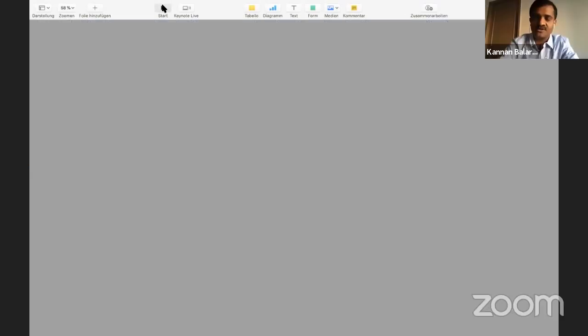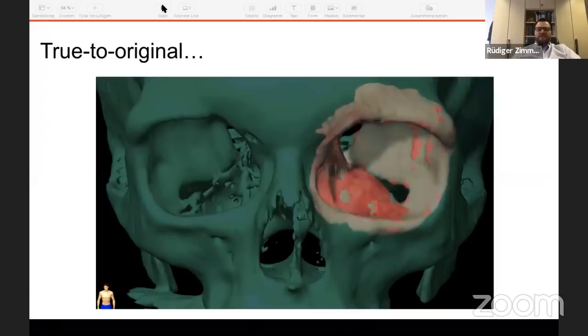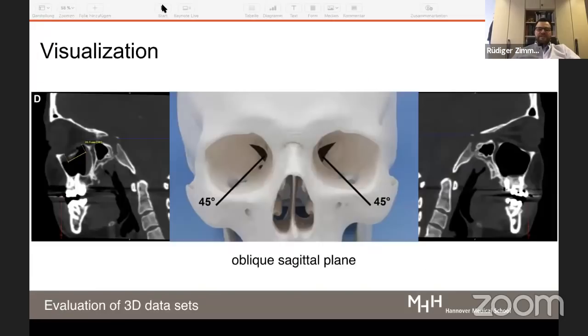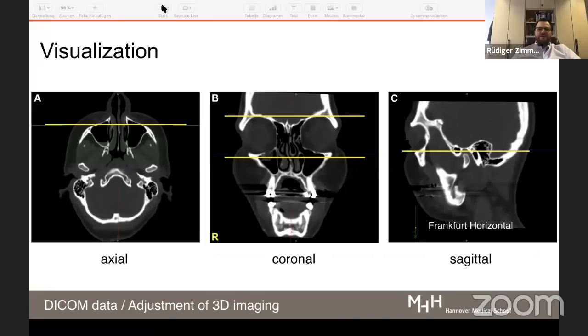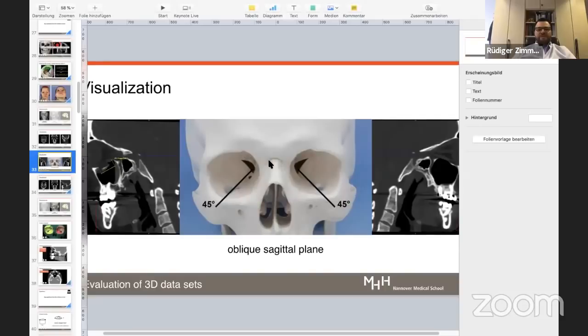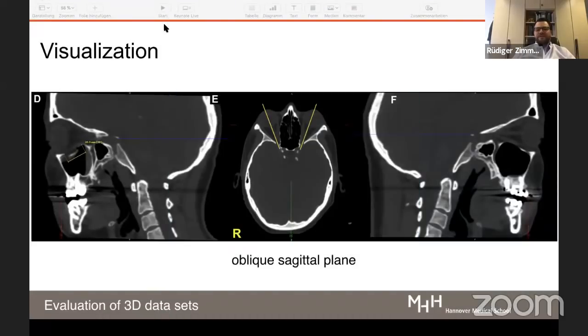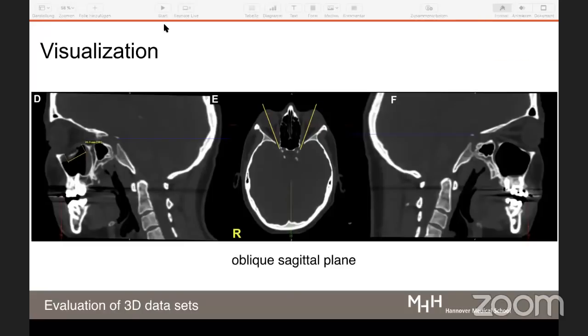Is there something free to play around with your planes? You have to be able to play around with your planes. This is what your software should be able to do. You should be able to put the plane of view in this yellow plane, just playing around. I think normal DICOM PACS viewers are not able to change planes. And there's a lot of freeware available for this.